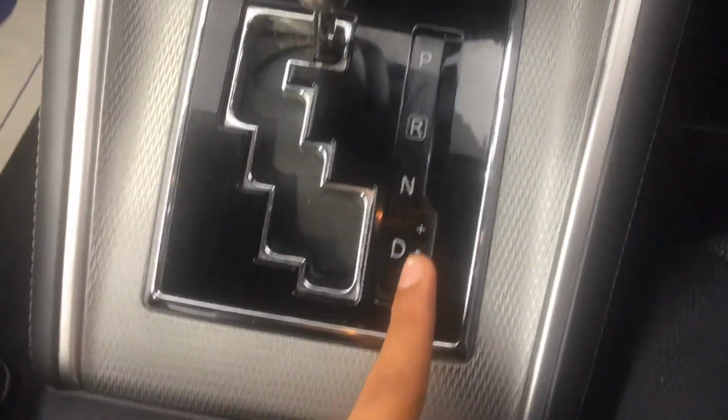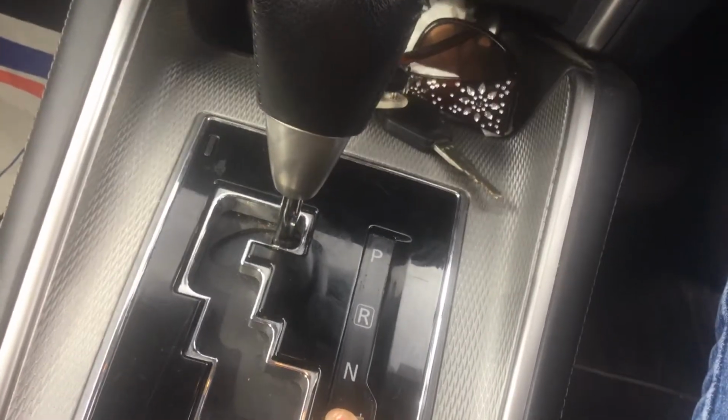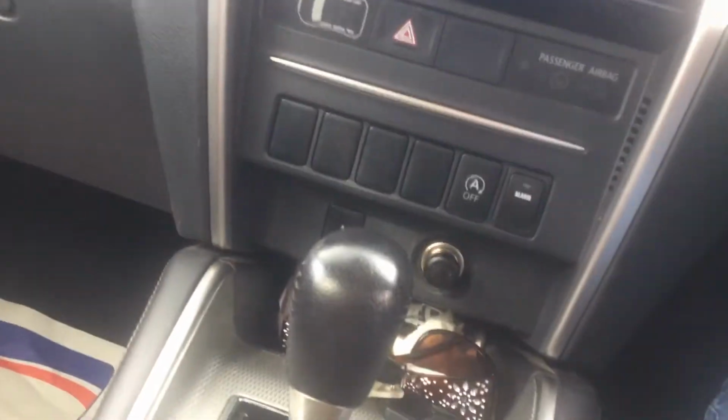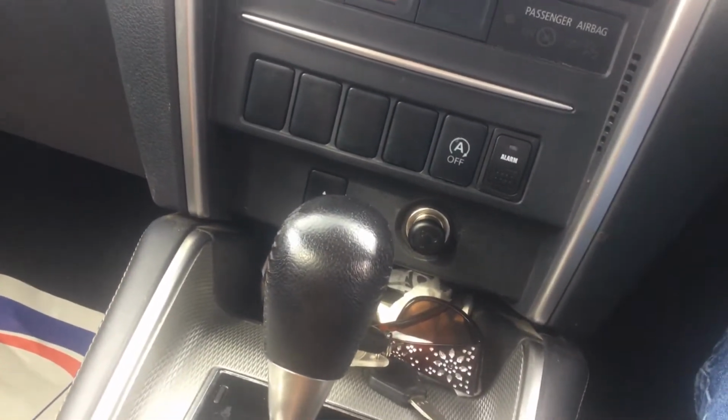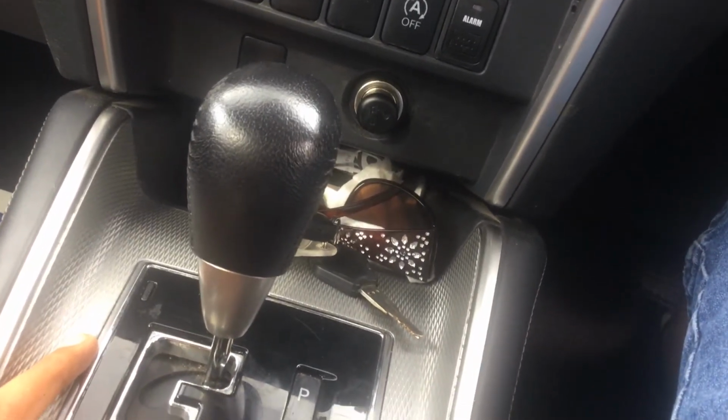So another thing, never ever put your car in neutral at a traffic light. Another thing, don't coast in neutral when you're going down a hill. Why? Because you won't be able to rev up. You won't be able to rev the engine.